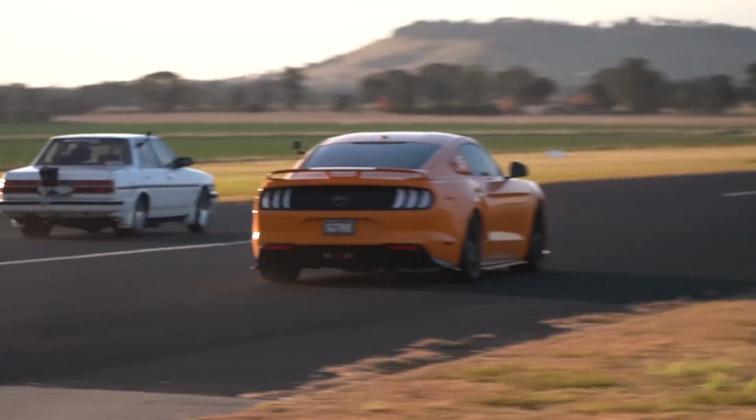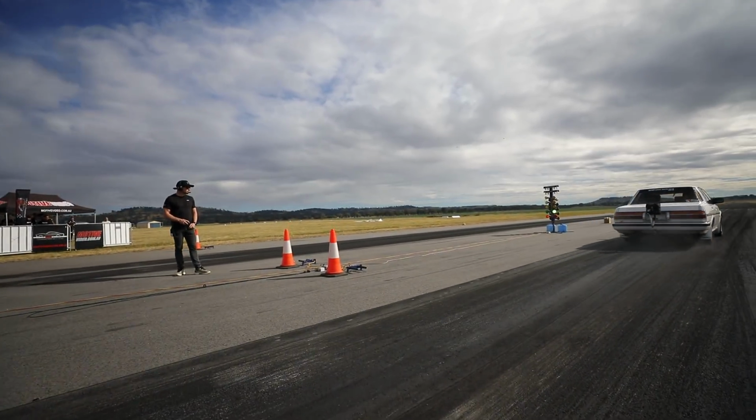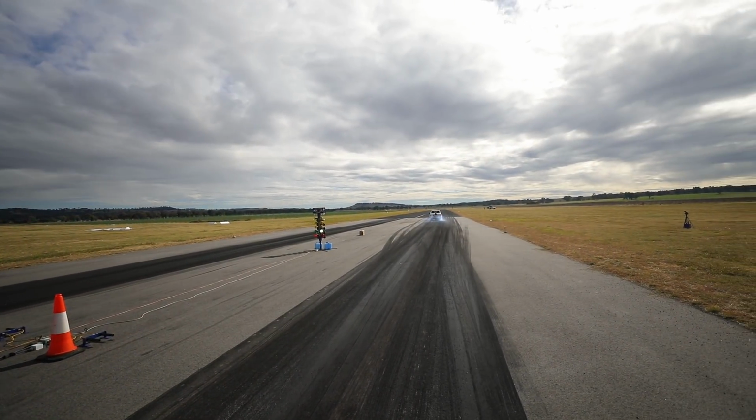I actually came into the event a little bit naive in that this car's run 8.1 at the track. I was like, 950 is going to be pretty easy, pretty much first couple of runs down the track. And my first pass was a 13, so that was a real reality check for me, I guess, and slowly we've been chipping away all weekend.